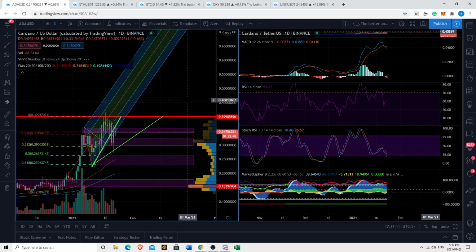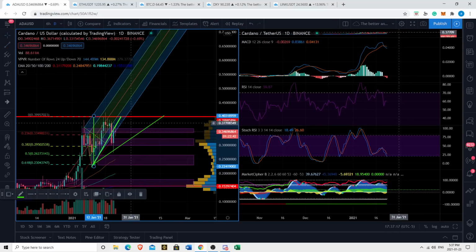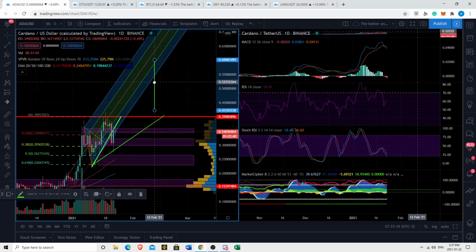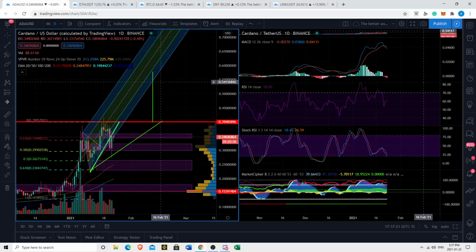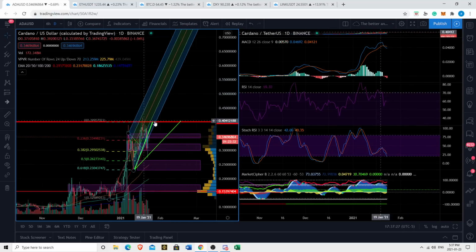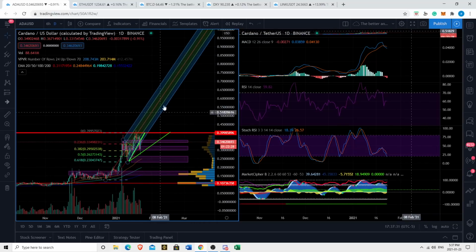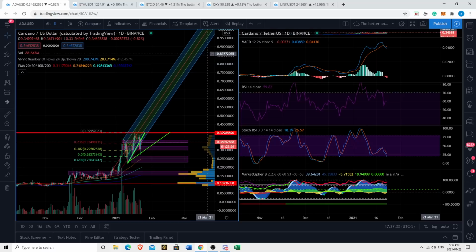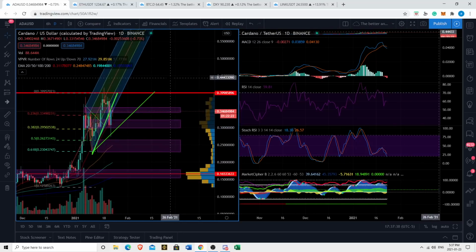Now let's take more of a conservative case scenario here. If we take the height of this, we assume we're in an ascending triangle here, and we take a breakout point. If we break out bullishly, could we see 55 cents? I think that's more realistic in terms of a bullish breakout. I'm sure we could see 75 cents, but that could be very choppy action. It might not be an easy ride to 75 cents if we break out bullishly.